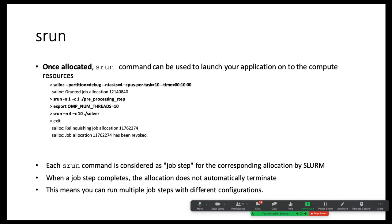So as I mentioned, the value of srun, especially when you have, for example, an OpenMP multi-threaded application, which makes use of more than one core on the same node, if the application is capable of it. You can actually ask for multiple cores and then use srun to launch an application with that number of cores. In this situation, I'm using 10 cores with OpenMP threading.